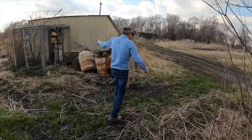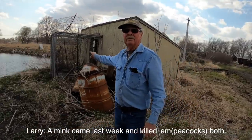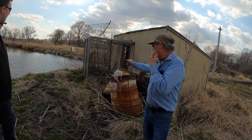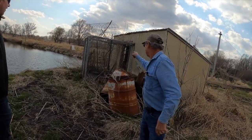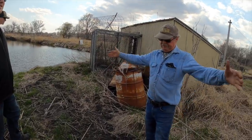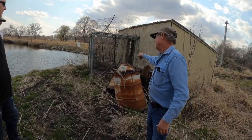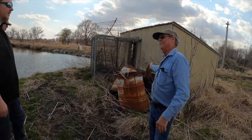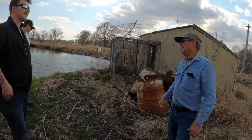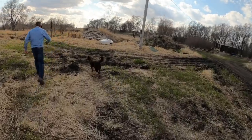Weird. We have peacocks in here. My mate came last week and killed them both. Really? Put traps in. You dug a hole down in that back corner. Oh, shit. And I seen he killed the male. Had feathers on already for the spring. Killed it, put traps in, and he got around the traps and killed the female. And then the next day I got him in the trap. Big old male. Yeah, he's so smart. Huxley likes it.